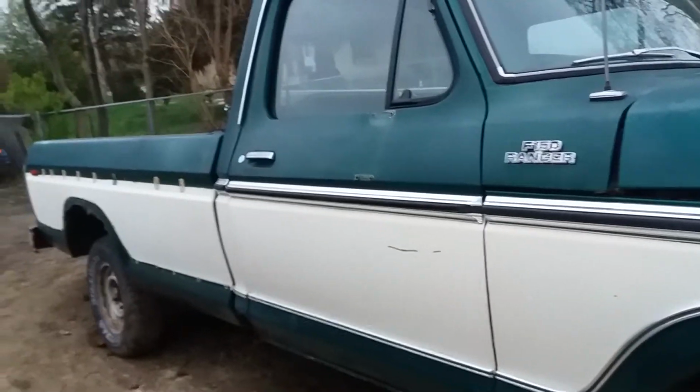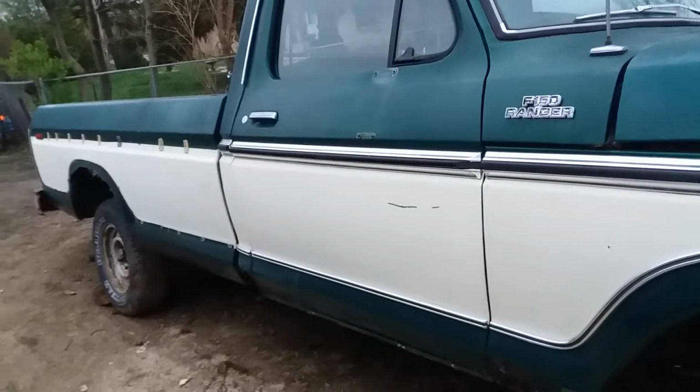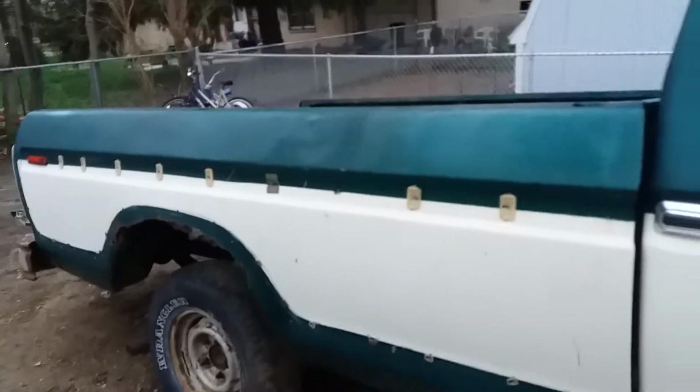I picked up this truck for $500 from the original owner. This truck was bought brand new in 1977 by the original owner that I bought it from. This truck only has 99,000 miles on it. They drove it to church on Sundays, and that was it.